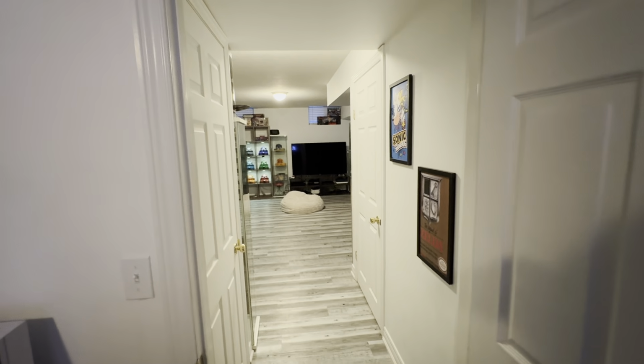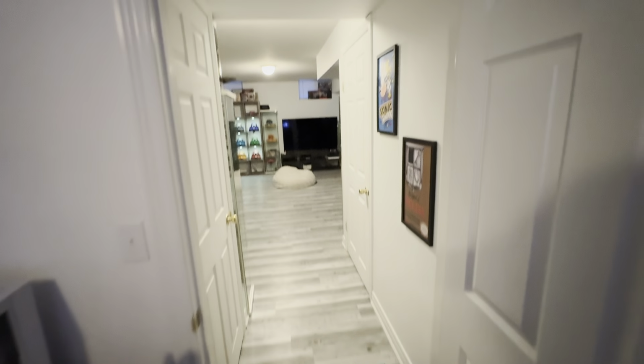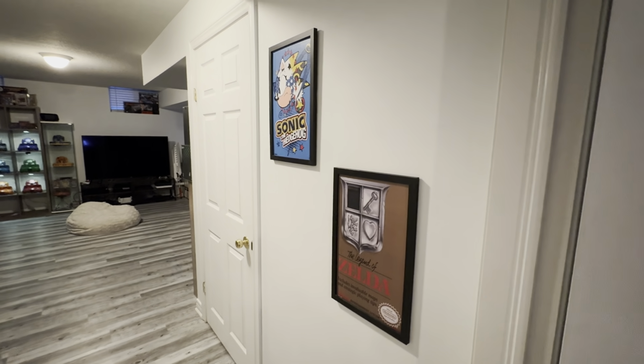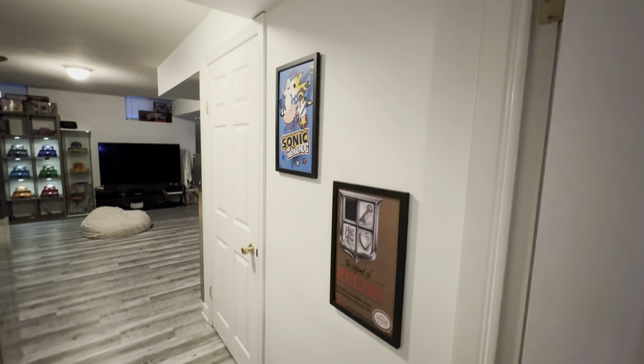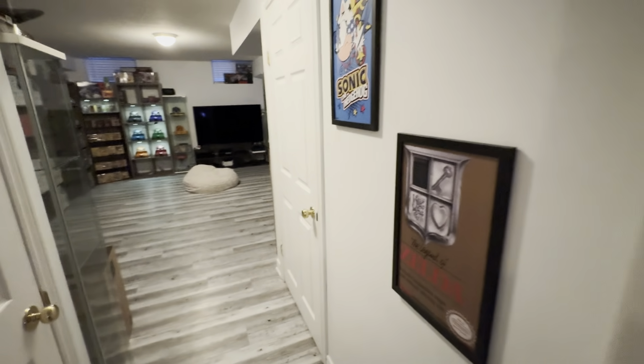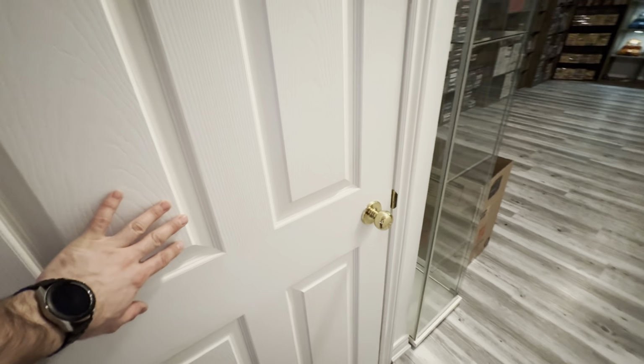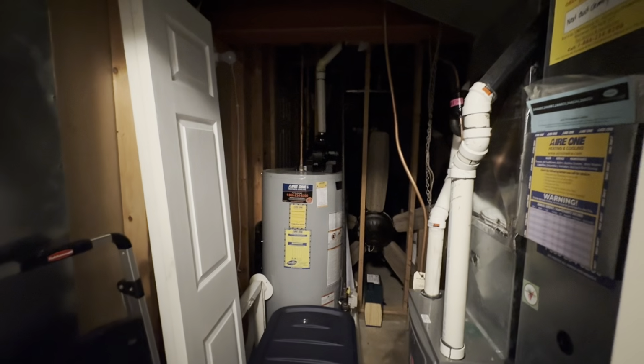So here it is. So again, I have walls, I have a ceiling, I have flooring. I can now buy memorabilia. So I got these for my birthday in December, and they're the first two pieces of art that I've hung up. I plan to get a lot more. Down here we have my welcome mat. Underneath here is just storage and the sump pump. And then in here is a utility room and some more storage on the other side there.